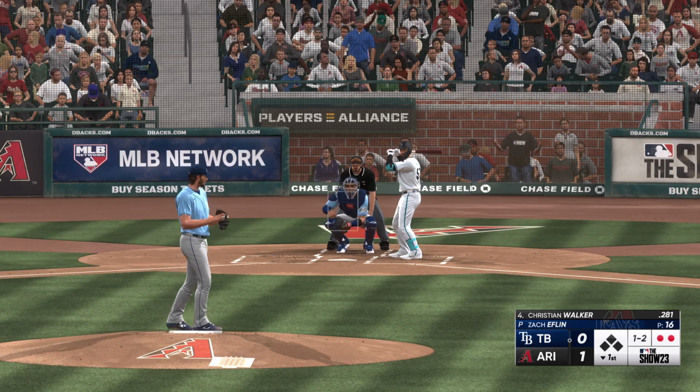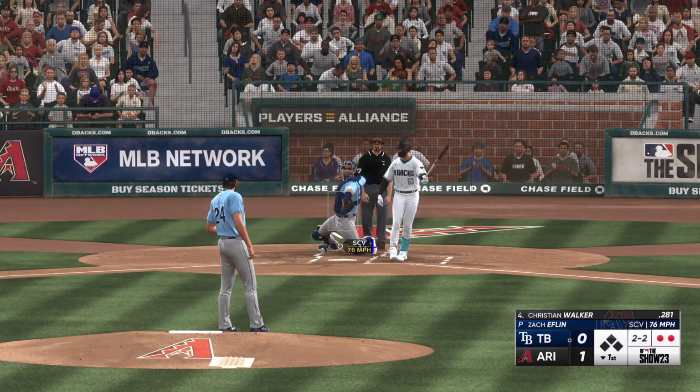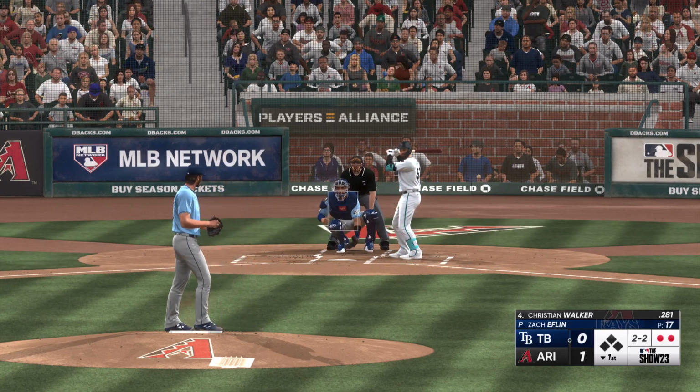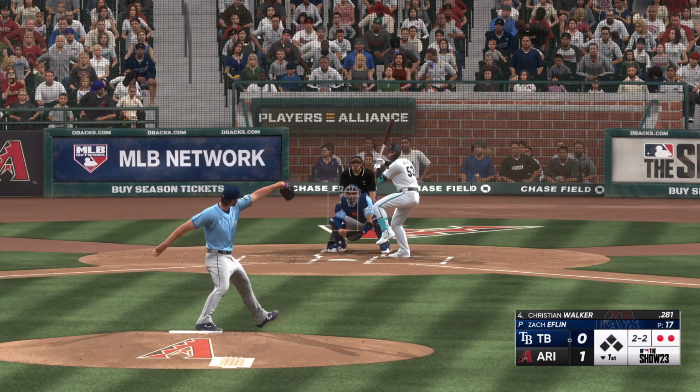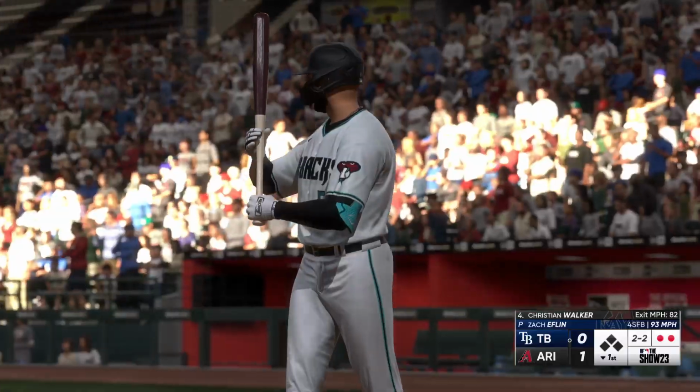The 1-2. Check swing, and he held up. Still 2-2 after the foul ball.